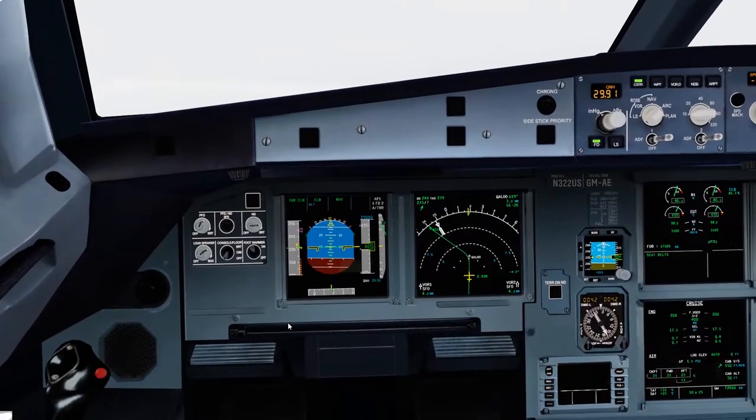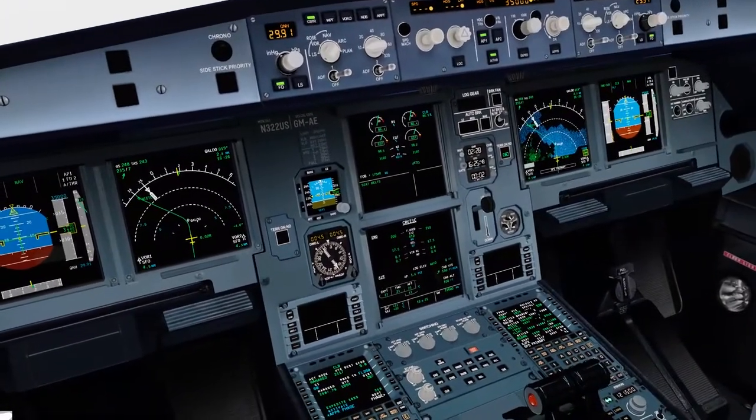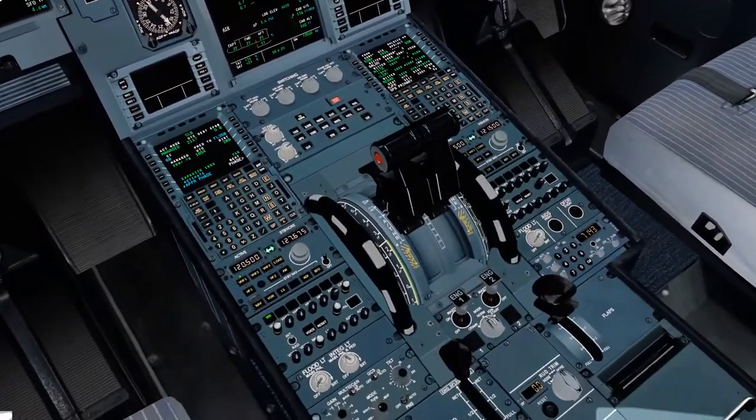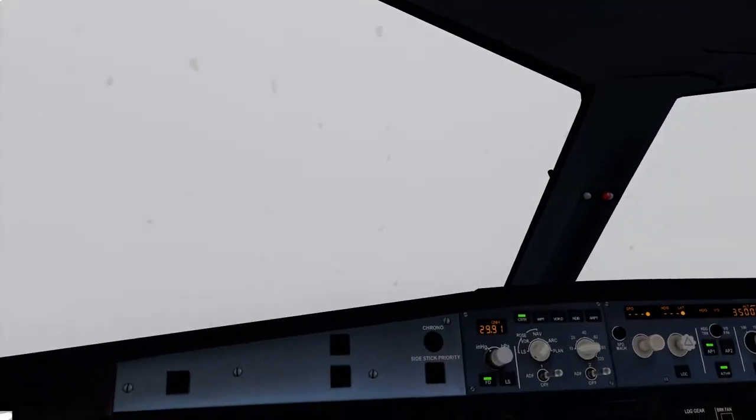No worries. After takeoff, climb checklist. Landing gear. Up. Flaps. Retracted. Packs. On. Down to the line. Landing lights on.